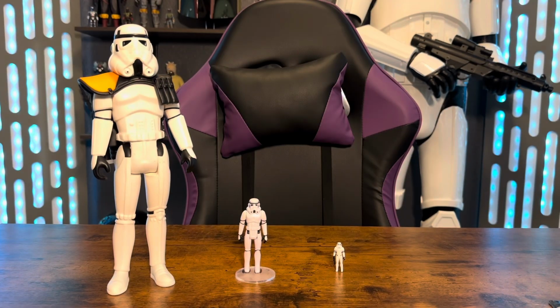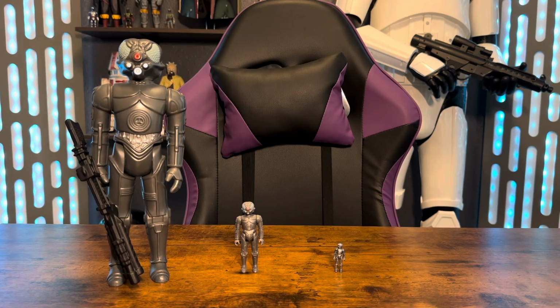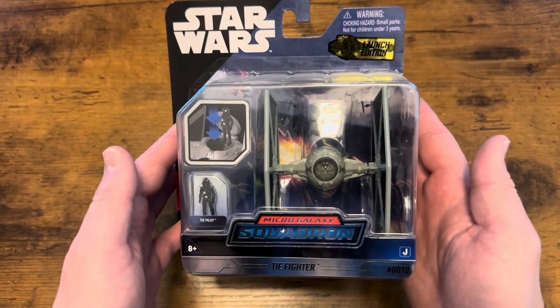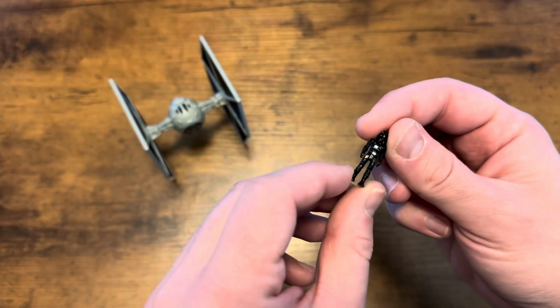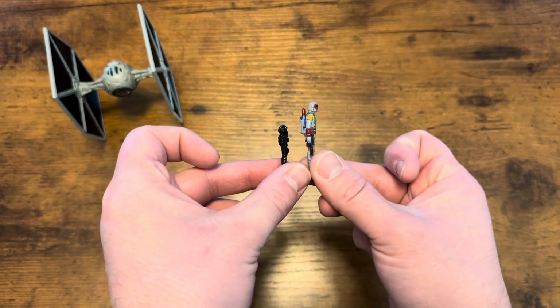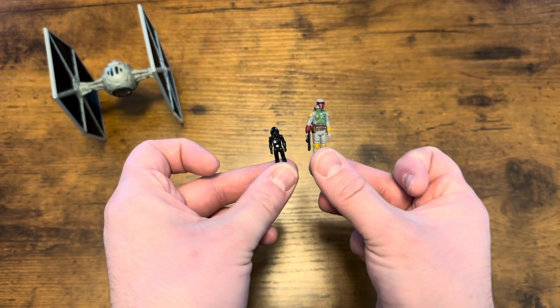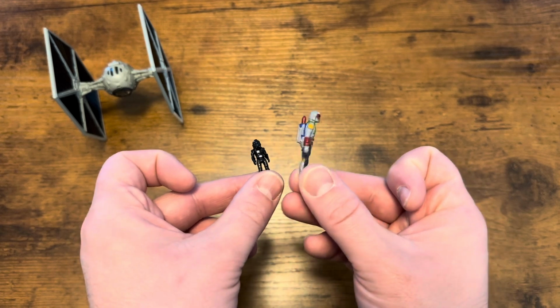Just a quick shot of the scaling of these figures with the original, the micro, and the jumbo. I also wanted to compare the Micro Galaxy Squadron figures with these JP Customs. They are actually a lot smaller, but there's not a lot of detail on them, and the paint is just so much better on the JP Custom figure, and I just have to give it to them. They just did it better.